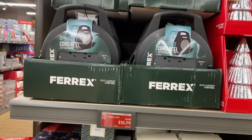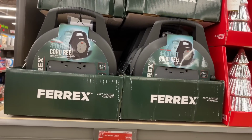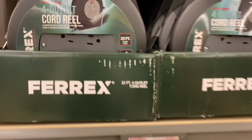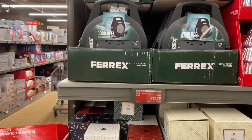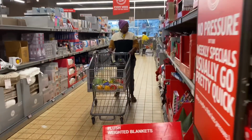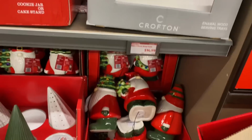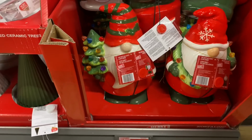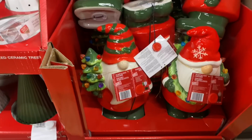Okay, the 25 foot cordless reel right here is $12.79. It was $16.99. Okay, so that's a pretty good break. Okay, right here, the nostalgic gnomes, they are on sale for $19.99. Regular price $25.